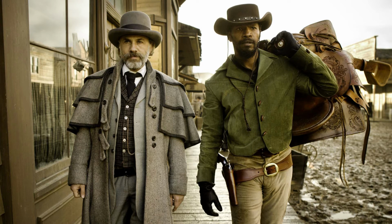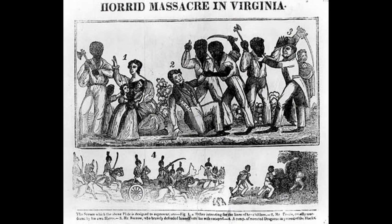Blacks were randomly killed all over Southampton County. Many were beheaded, and their heads left along the roads to warn others.